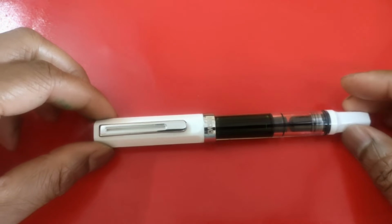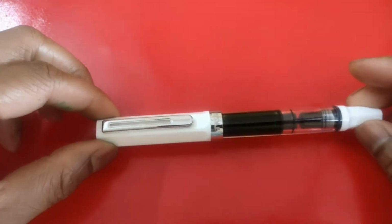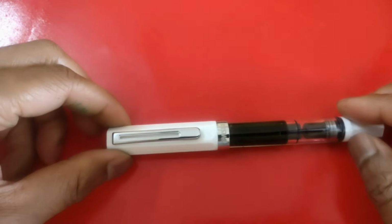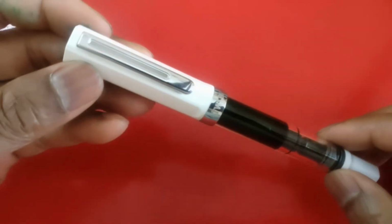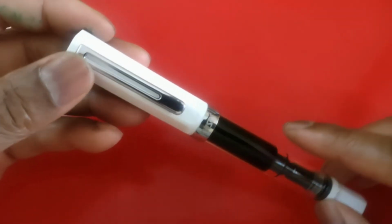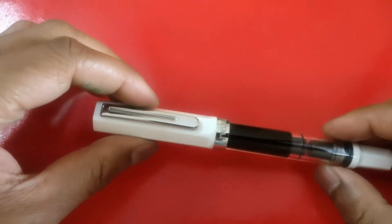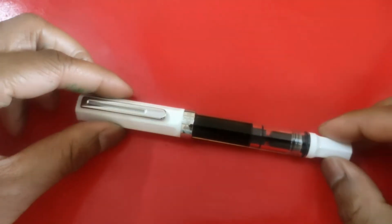In fact, I like the fact that the barrel is transparent. Once I ink the pen, depending on the color of the ink, the barrel becomes of a different color, and every time you use it, based on the usage, the angle, etc., you see different colors of the pen.